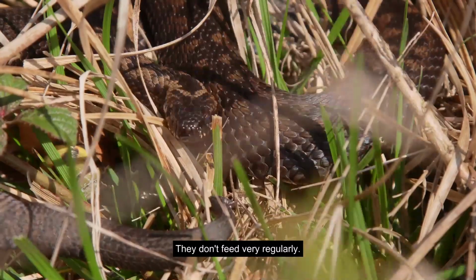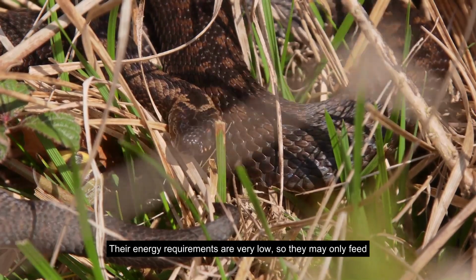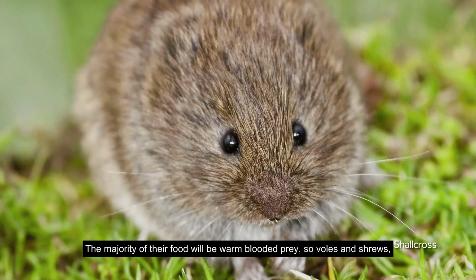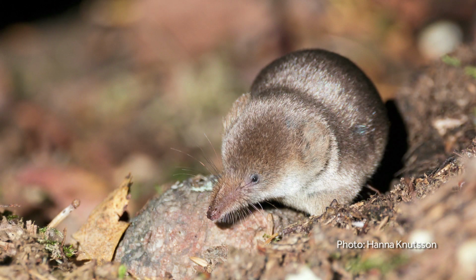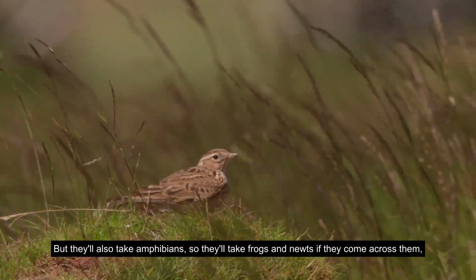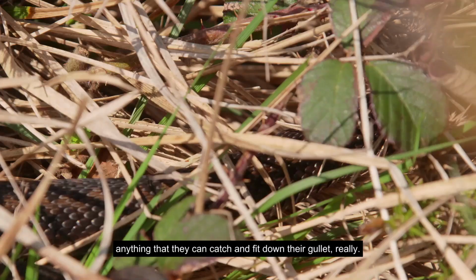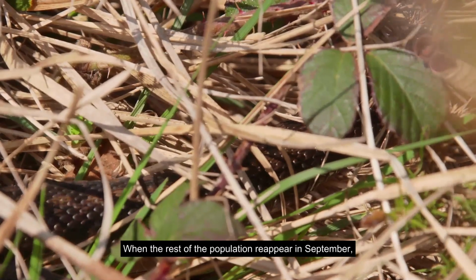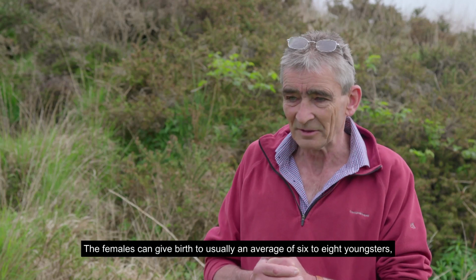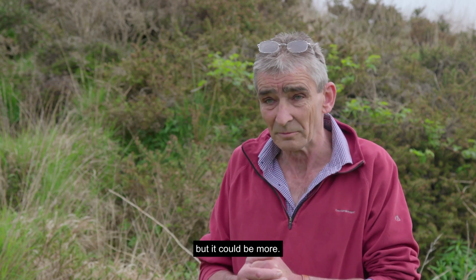They don't feed very regularly. Their energy requirements are very low, so they may only feed 3-4 times a year, something like that. The majority of their food will be warm-blooded prey, so voles and shrews and things like that, possibly ground-nesting birds, but they will also take amphibians, so they'll take frogs and newts if they come across them, anything that they can catch and fit down their gullet, really. So when the rest of the population reappear in September, the females will be just about to give birth. And the females can give birth to usually an average of 6 to 8 youngsters, but it could be more.